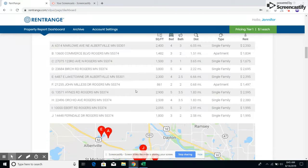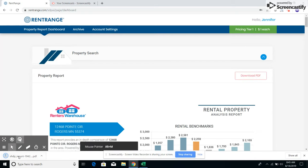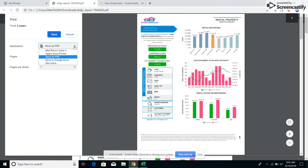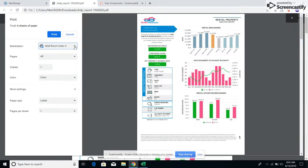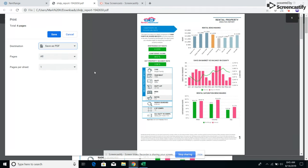Once you have that report, you can download the PDF. And when you do that, you can have a copy of it here in your bottom left corner. You click on that, and then you can go up in the top right corner here and print that out. So if you want to print that, or save it as a PDF, you can do any of those things. So I hope that helps.